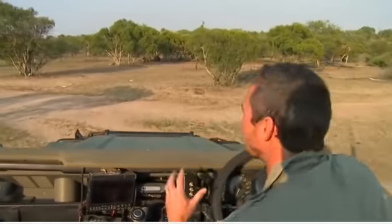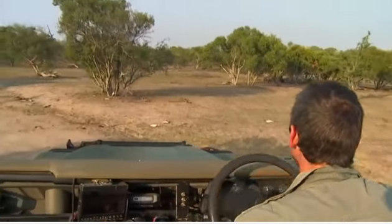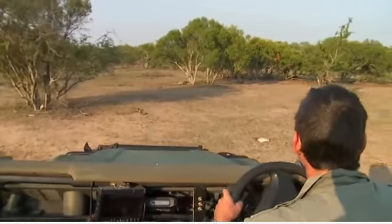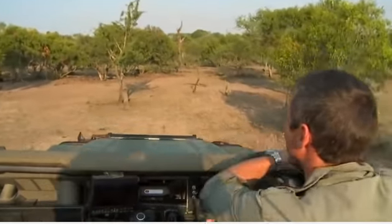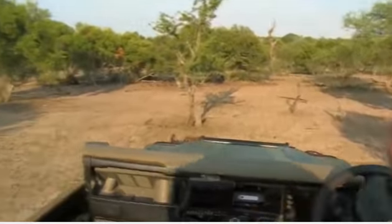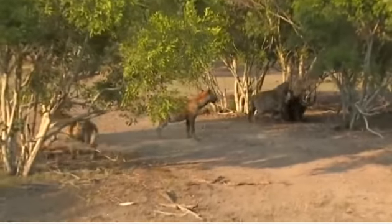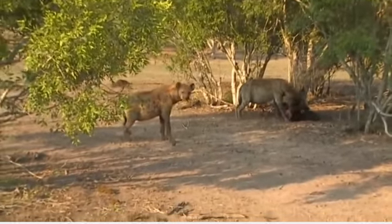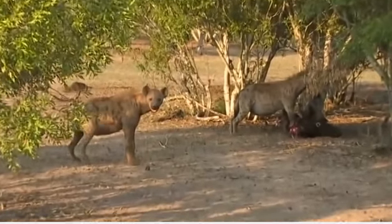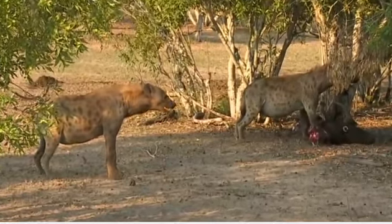Love that sound. It's like lions roaring at night. It just tells you that there's big hairy animals out there. And spotted hyena actually often have a bad reputation. They're actually really cool animals. Very, very close family structures. They look after each other really well. It seems like they're competing over this food. Look at that. Full bellies, all of them.